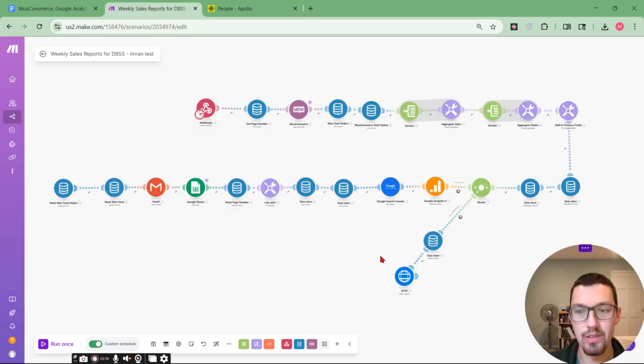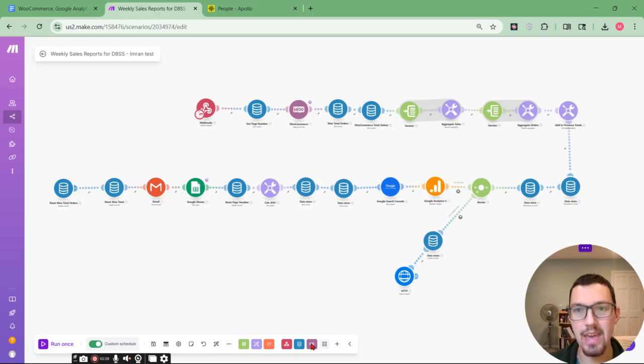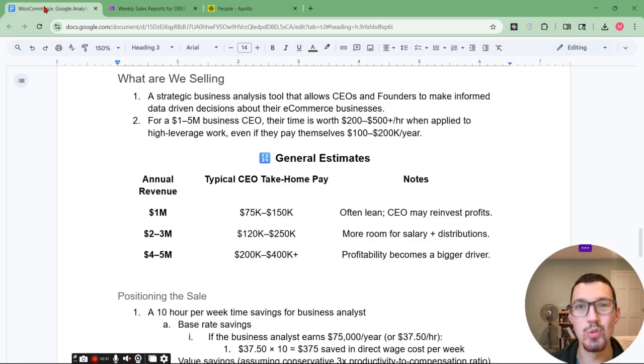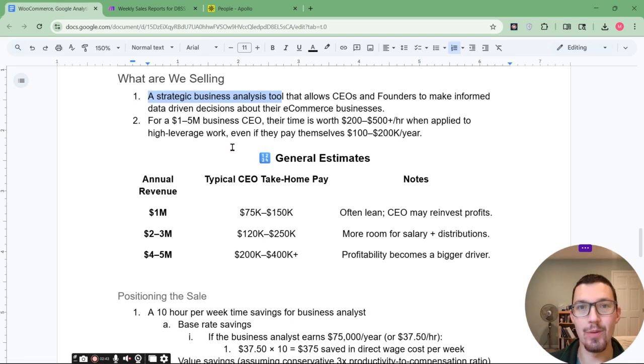So what are we selling today? Obviously, this is the automation that we're going to be selling. But when we're pitching this to a potential client, this is not what we are selling. They don't really care about this. They care about what it is going to do for them. So we are selling a strategic business analysis tool. That's what this is. And it's very important that we get that wording right and that we are thinking about it in those terms, because those are the terms that the CEOs and founders that we will be dealing with will want to hear us marketing this solution to them in. And it is for them to make informed, data-driven decisions about their e-commerce businesses.